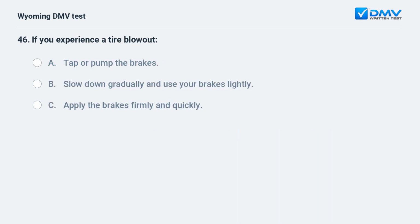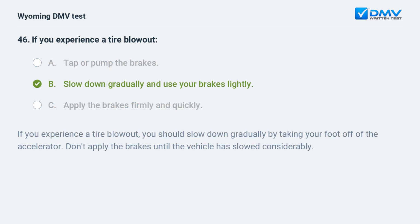If you experience a tire blowout: A. Tap or pump the brakes. B. Slow down gradually and use your brakes lightly. C. Apply the brakes firmly and quickly. B. Slow down gradually and use your brakes lightly. If you experience a tire blowout, you should slow down gradually by taking your foot off of the accelerator. Don't apply the brakes until the vehicle has slowed considerably.